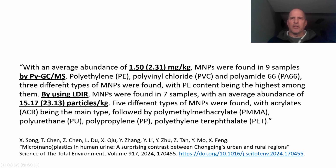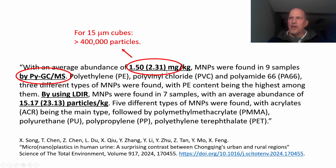So pyrolysis, GC, mass spec, there are so many of these papers coming out now using this method, and they always claim to find microparticles and nanoparticles, so micro and nanoplastics. And so far in all of these videos, I've been avoiding nanoplastics and just focusing on microplastics. But this method is just fraught with this kind of overestimation of the amount of material found. So if you work through this, 1.5 milligrams, even if these are pretty big cubic particles, that's over 400,000 particles. Everybody else is finding, 1 and 2, or per kilogram, maybe 5 or 6. But based on the best estimates we have, this is like 10 or 20 years of exposure via the normal exposure routes. So these are just not reasonable numbers.